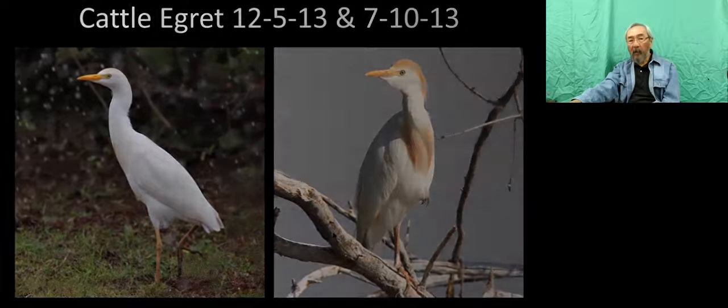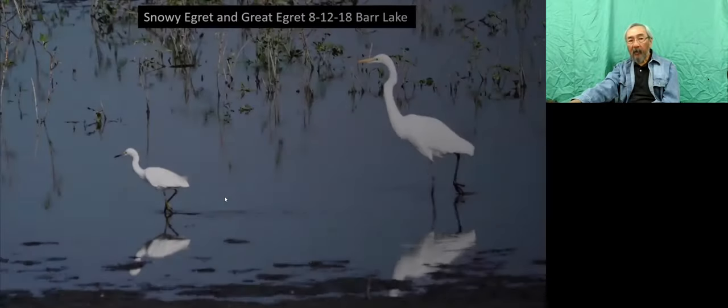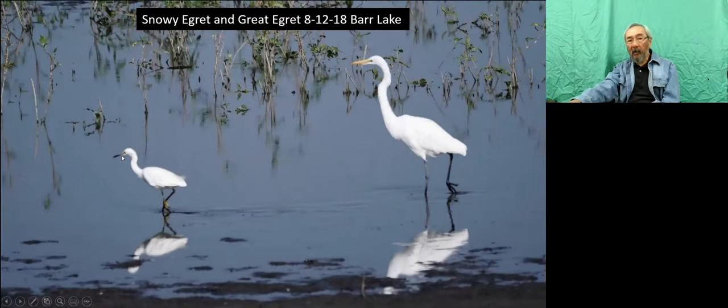And if I can move to the next slide, you can see the black beak of the snowy, the yellow beak of the great, and the yellow feet and the black feet of the respective birds here, in addition to the size, which is at least twice the size. The great egret is at least twice the size of the cattle egret.